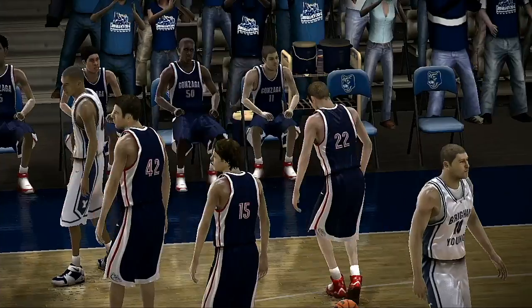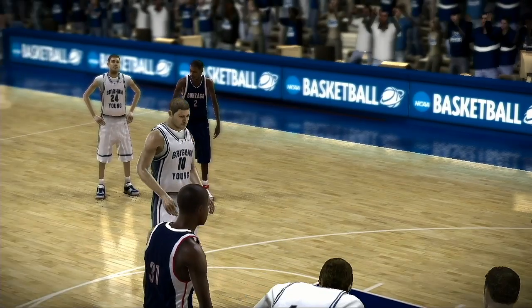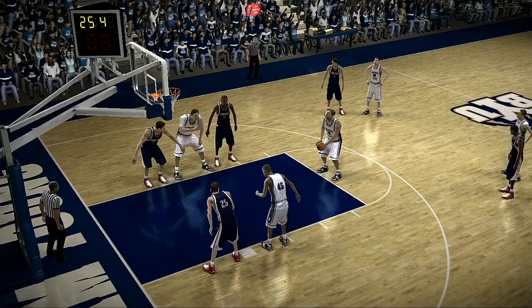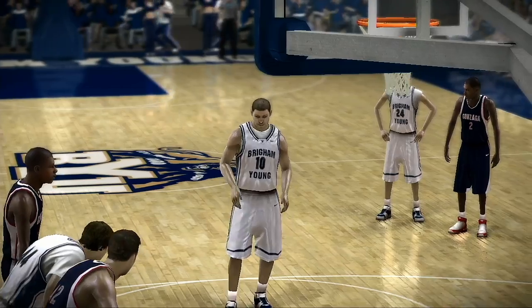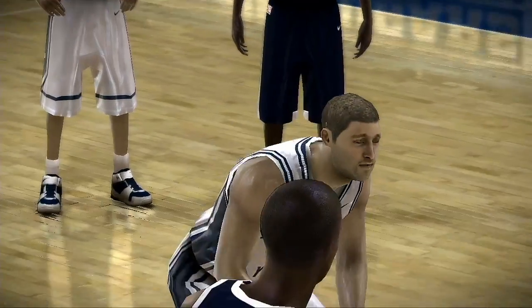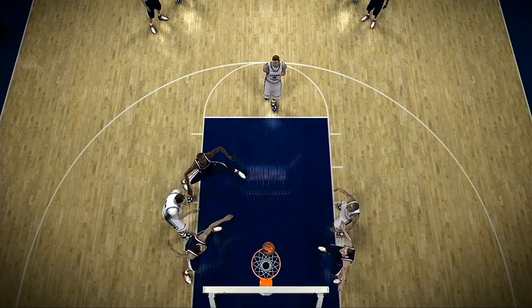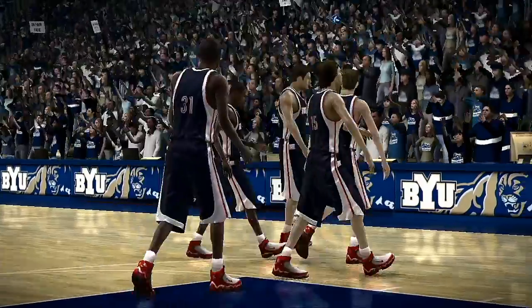Foul, and that stops the clock again. Oh, and you can see the frustration as he picks up the foul. Oh, that's a bad, bad foul right there, Brad. Number 10 steps to the line for the first time. Makes the foul shot. No doubt. They need to score here to turn this into a one-possession game.